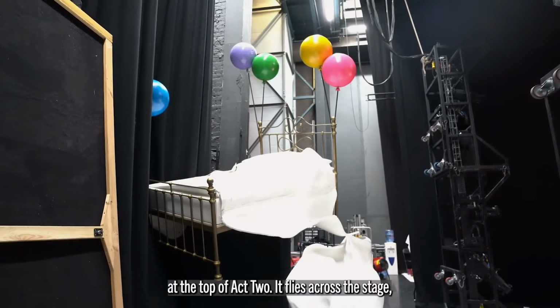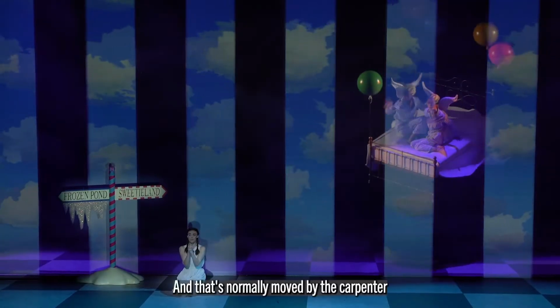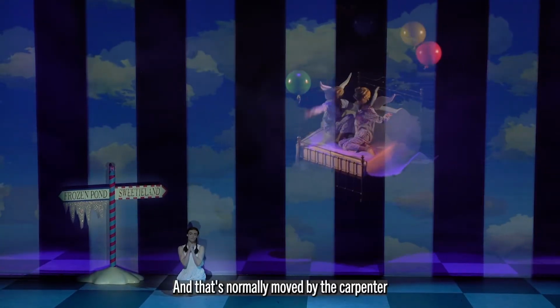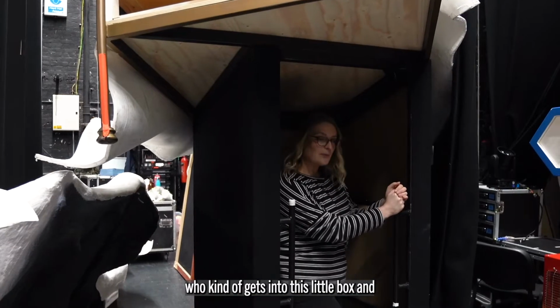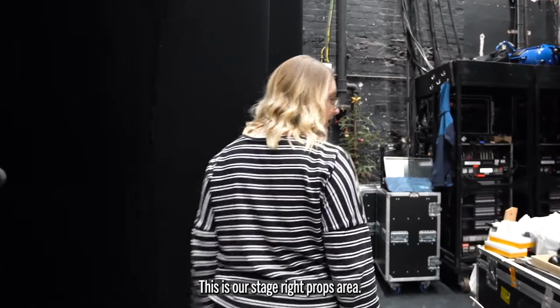It flies across the stage through the Magical Theatre. And that's normally moved by the carpenter, who kind of gets into this little box and drives it across the stage. This is our stage right props area.